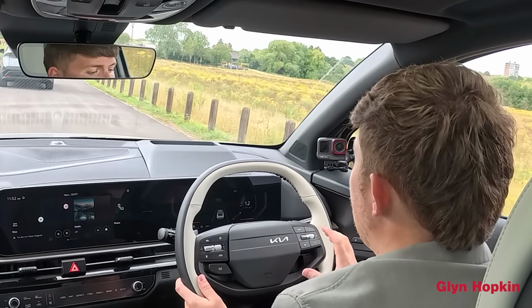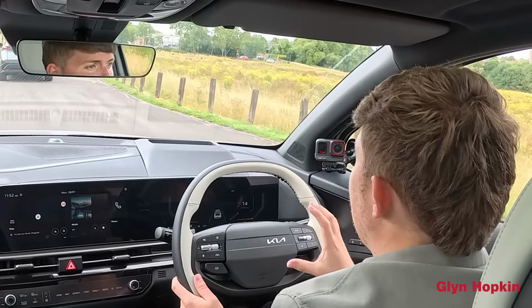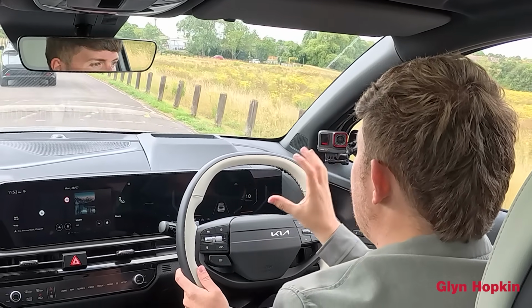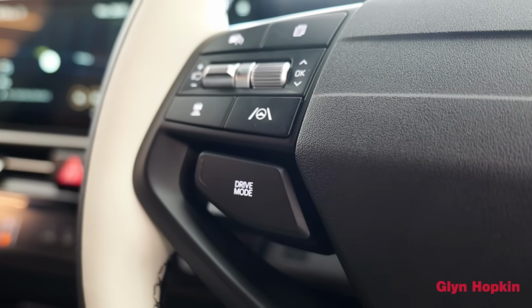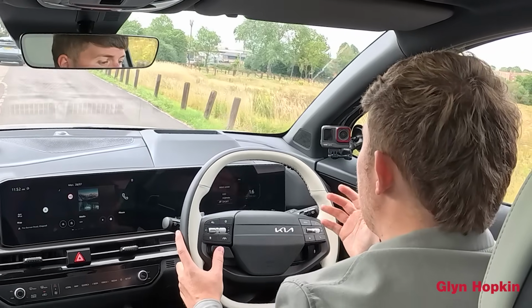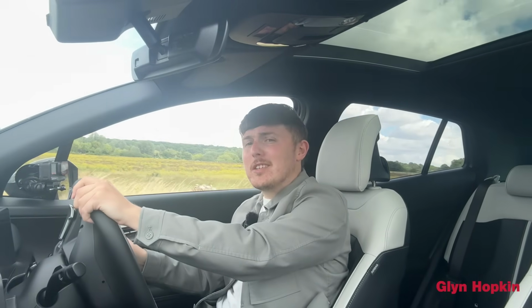As for the actual driving experience, I do think that the change to this new steering wheel design has actually enhanced the driving experience, because you have this large section so that the digital dash is not obstructed in any way, shape or form. The buttons are all easily accessible, with your drive mode selector on this steering wheel. Now you have multiple driving modes: eco, normal and sport. So dads, don't worry, you still have a bit of fun.